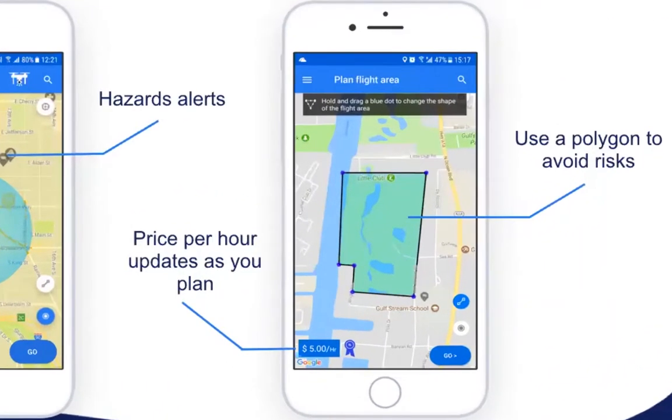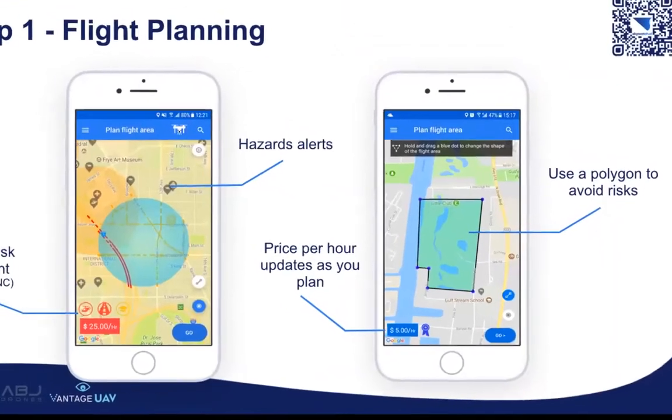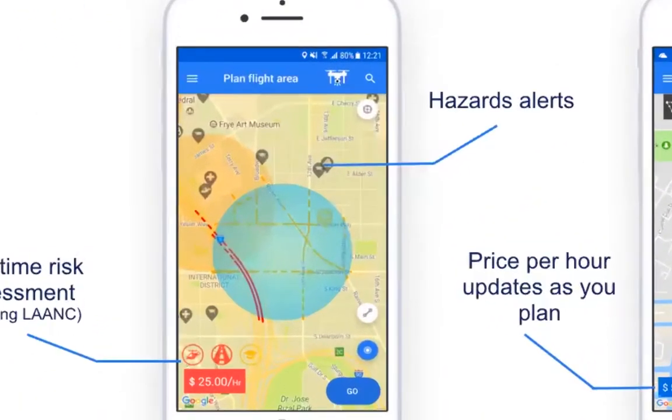And then on the right, you'll see we've got a pretty clear area, it doesn't seem to be densely populated, we're flying in a park. Great, $5 an hour, pretty sweet. The other thing I really want to draw your attention to is that the default coverage area is a static circle. Some of you might have seen this sort of thing before. That's fine if that works for you.